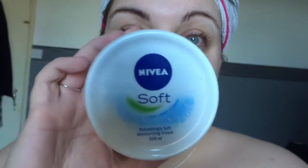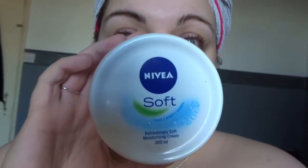I don't put deodorant on. I've shaved under my arms, but I've not shaved my legs. But like I say, I do not put deodorant on. I'll do that when I shower in the morning and shower all the excess off. But what I do now, if I can find it, I use this moisturiser, which is the Nivea Refreshingly Soft Moisturising Cream. Love it, smells really nice as well.